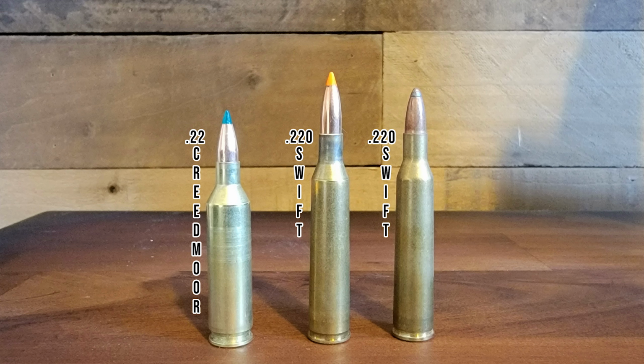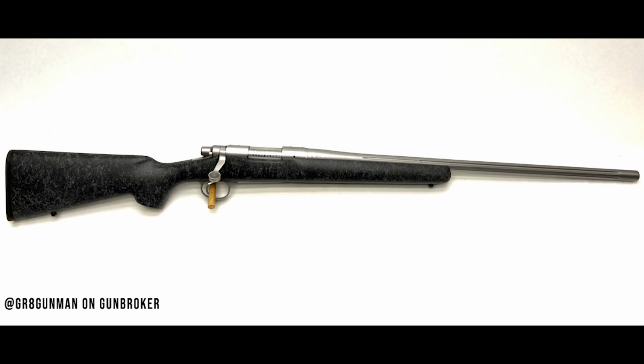So 22 Creedmoor is the quick one nowadays. You can see it there against two 220 Swifts. The one in the middle is a 50 grain, and then the factory on the right, 48 grain.